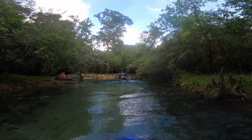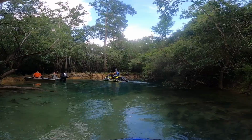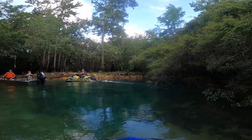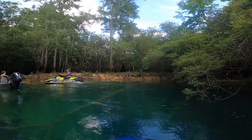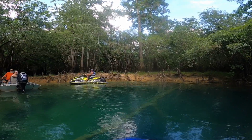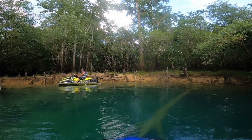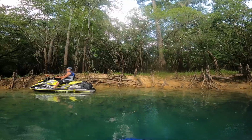I gotta tell you, this area is unbelievable, incredible, mind-blowing. Look at the cool, clear water at this spot. Another deep water spring. And a quick hang with some really good people. And one really big log laid down in the water. I'm going to just shut up and let you look.